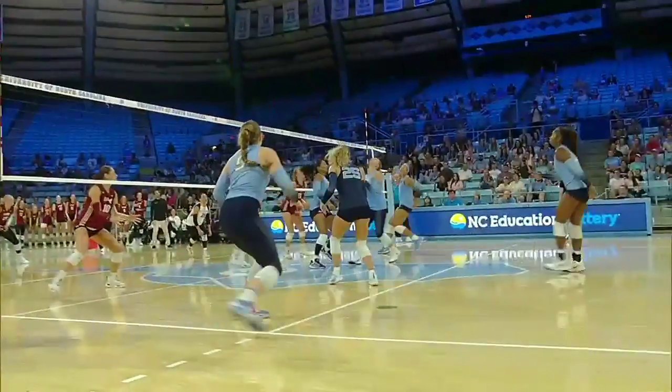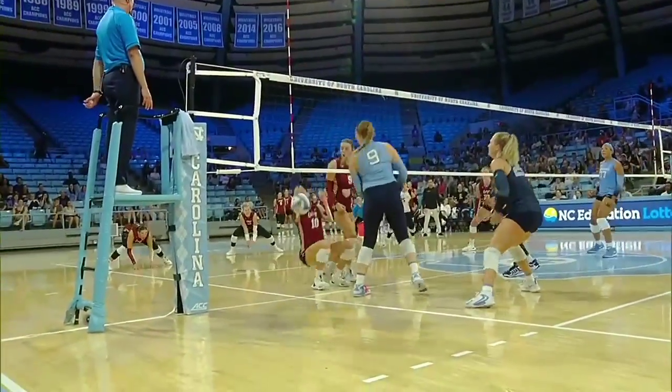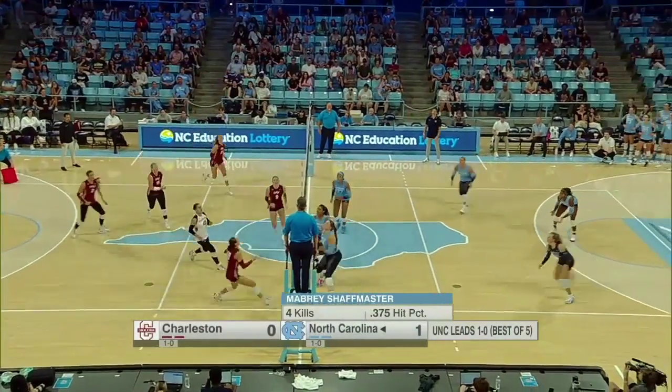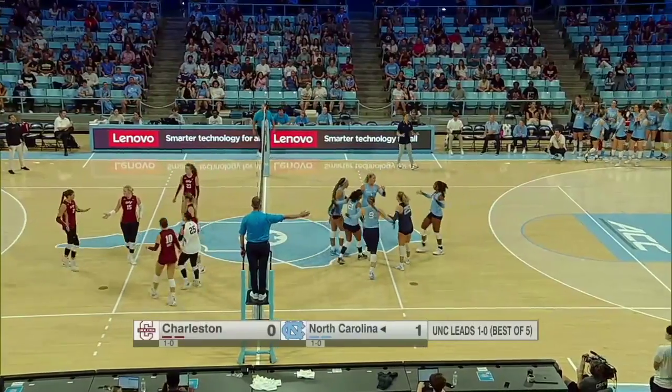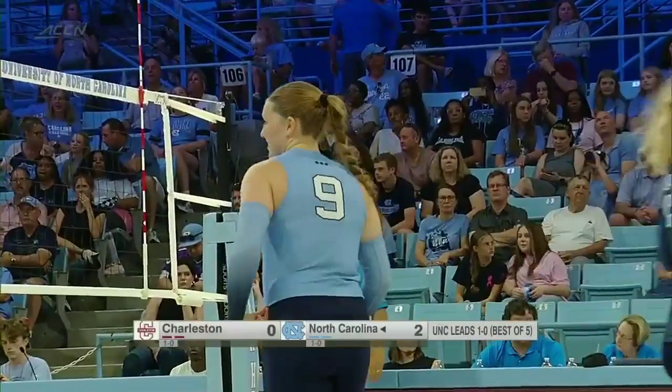and Schaffmaster gets the first point. Well, you just look at the physicality. You look at Schaffmaster and just the arm speed, the motion. She's so deceptive in her shots, but she has power too. She can go through blockers. A bad set goes into the net. Carolina going to get the first 2 points here of set number 2.